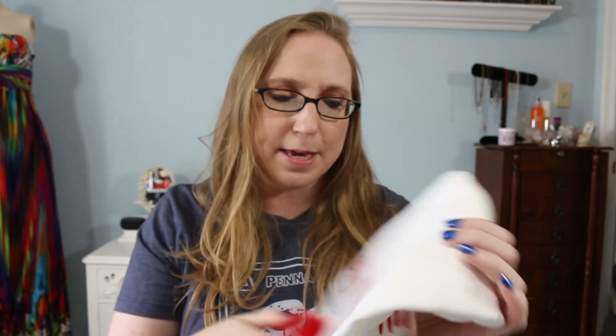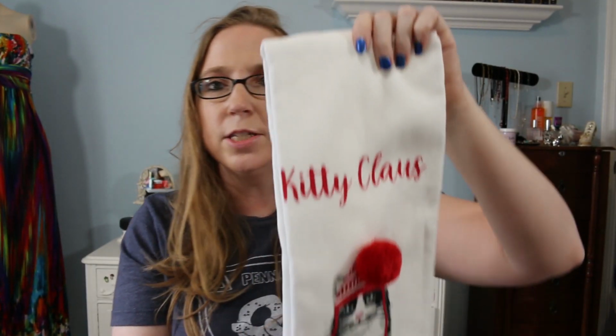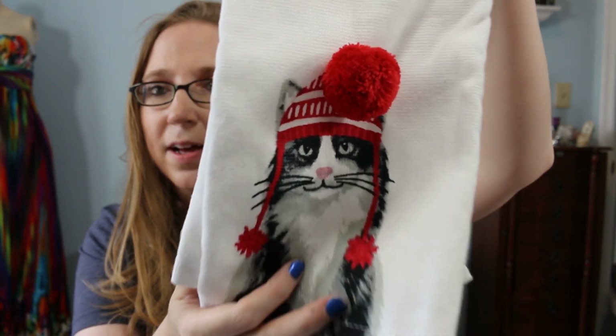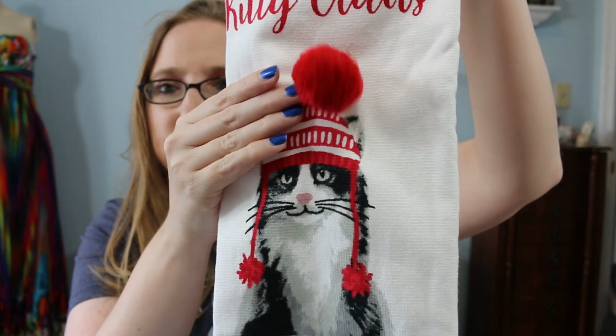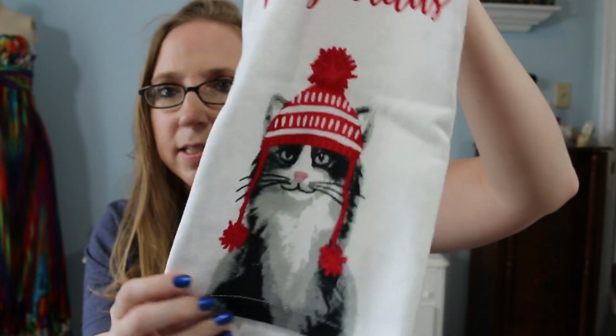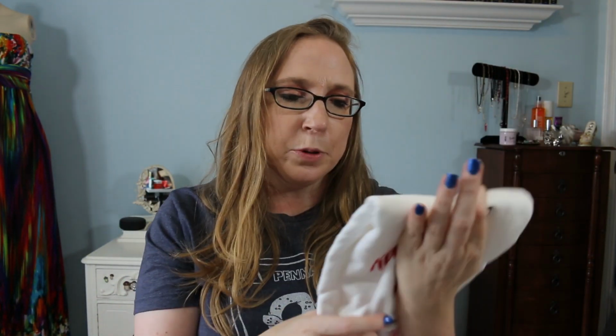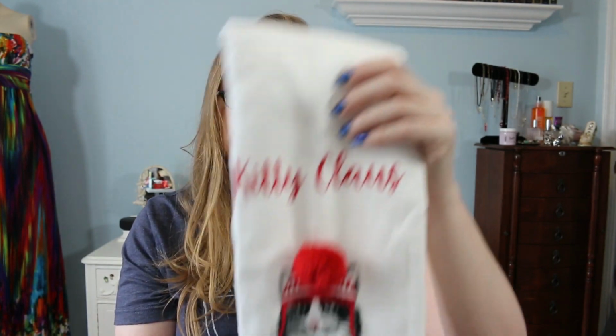This is one of the things I'm keeping. I paid $1 for it, but I don't know where the little sticker got to. It says Kitty Claus on the front. It's just a little tea towel of a cat with a little winter hat on, and then there's a ball. On the back, it's the same thing, but the ball is just on the front. These types of tea towels, I normally just hang on the handle of my stove or my dishwasher at Christmas and use them to wipe my hands. I don't actually use them to dry dishes with. I have ones that I dry dishes with, and ones that I don't want to get all gross. So that's just for decorative purposes.